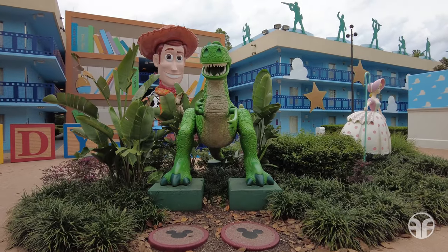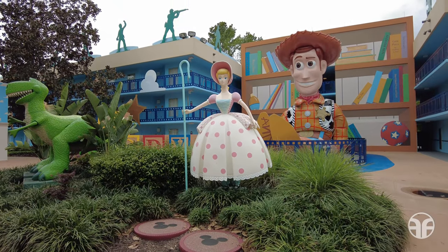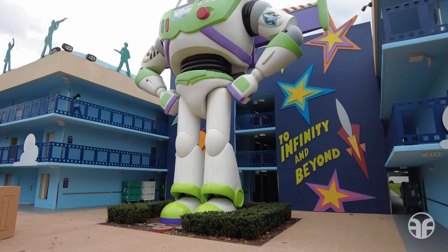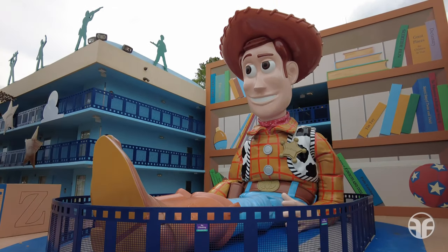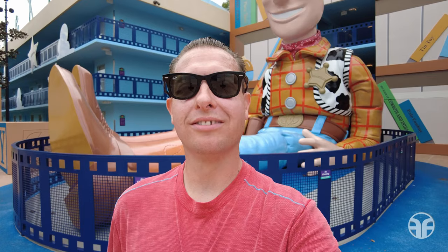It's the perfect fit for families with junior explorers who love Toy Story, as Rex, Bo Peep, an army of toy soldiers, and Buzz Lightyear are all right outside in the courtyard. In fact, there's a 35-foot-tall Buzz Lightyear and a 25-foot-tall Woody here in the Toy Story area. Now let's reverse our direction and head back to Cinema Hall.